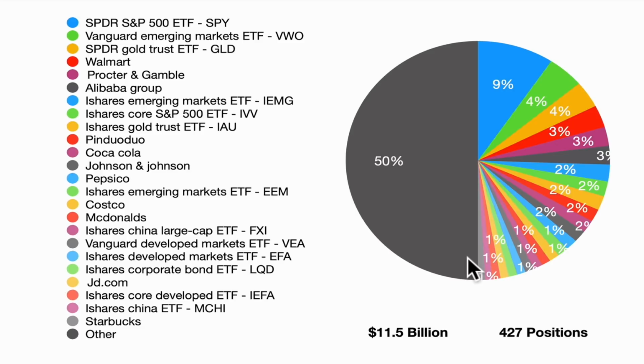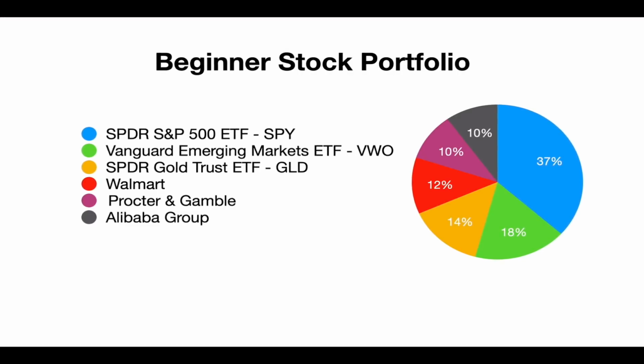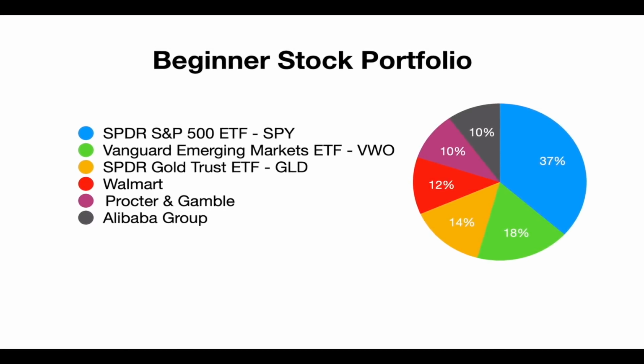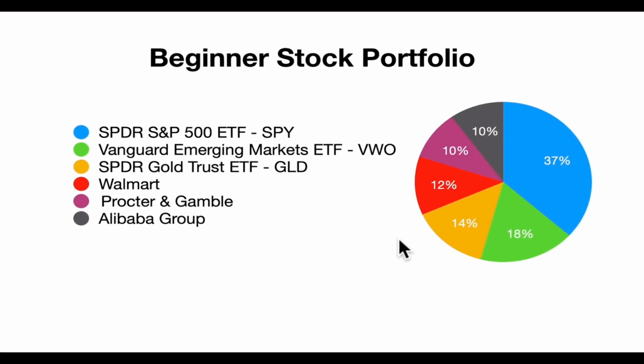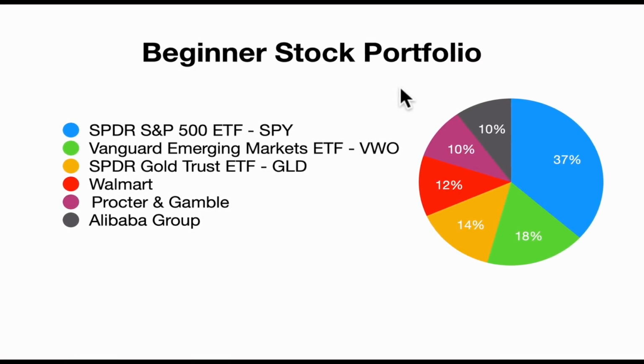So there's some really good ETFs and companies to take a look at. What I've now done is just taken what the top 6 positions look like. And once I'd done this, I actually thought this looked like a very good beginner stock portfolio.